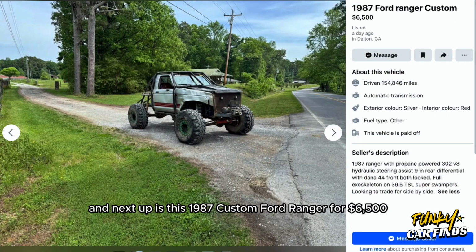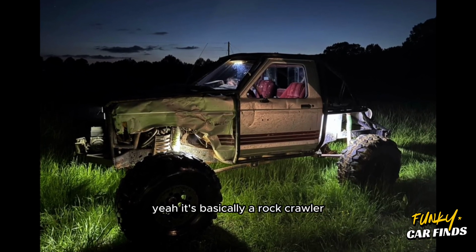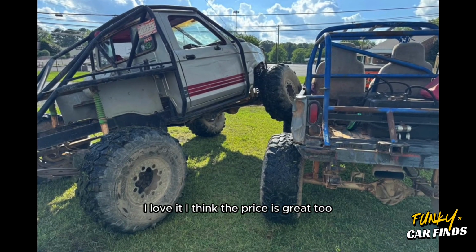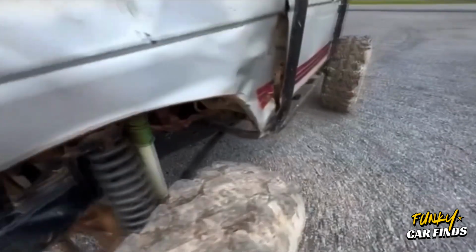And next up is this 1987 custom Ford Ranger for $6,500, and here's some more information if you want to read for yourself. Yeah, it's basically a rock roller, runs on propane according to the owner, and just looks like a fun time, man. What can I say? I love it. I think the price is great too, and it sounds good too, man. Listen to this.